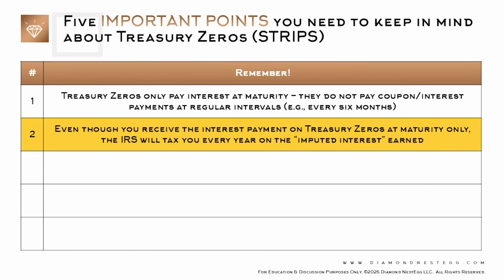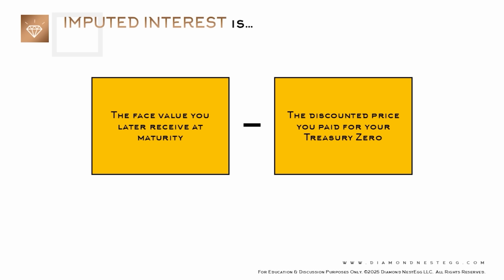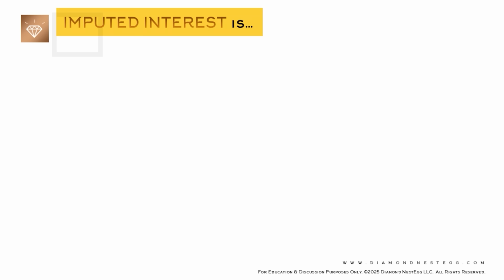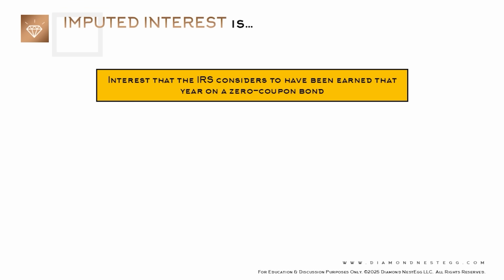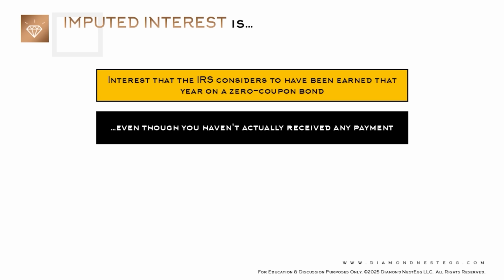2. Even though you receive the interest payment on Treasury Zeros at maturity only, the IRS will tax you every year on the imputed interest earned. Imputed interest is the difference between the discounted price you paid for your Treasury Zero and the face value you later receive at maturity on a prorated basis. Imputed interest is interest that the IRS considers to have been earned that year on a zero coupon bond, even though you haven't actually received any payments.